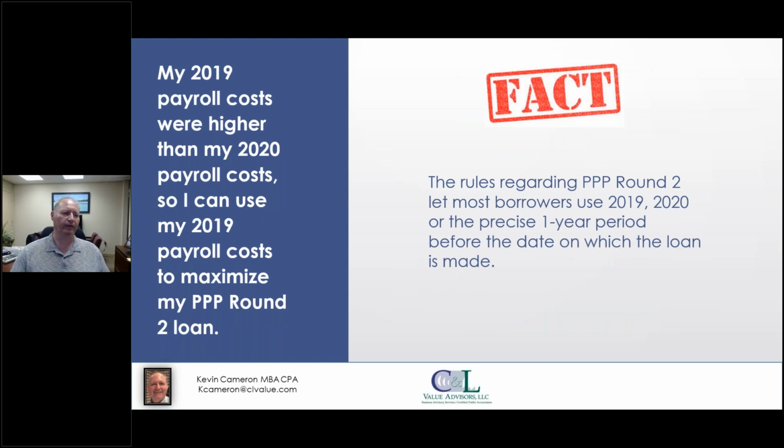One other thing that we're getting a lot of questions on is: if my payroll costs for 2019 were higher than my payroll costs for 2020, which it certainly was for a lot of businesses in 2020, because a lot of businesses did still cut back on their payroll, even with PPP funds, can those businesses technically use the 2019 payroll to get the second draw loan? So they can use the higher payroll for 2019 versus 2020, which would have been a lower payroll. And the SBA is telling us you can do this.